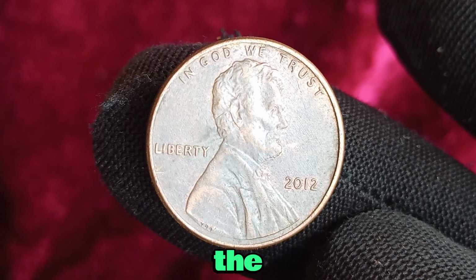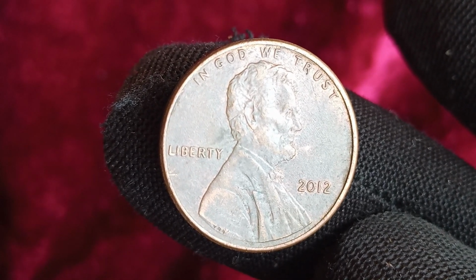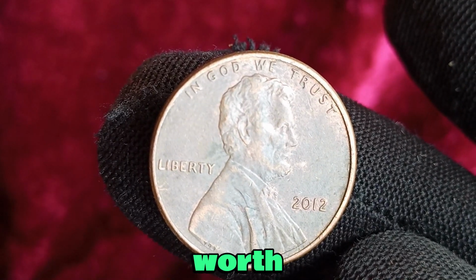The value of the 2012 Lincoln cent. Now, let's talk about the real reason you're here. What's the value of the 2012 Lincoln cent? At face value, the penny is worth just 1 cent, but that's far from its full worth in today's market.